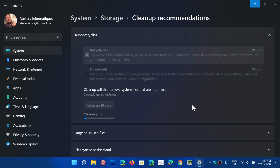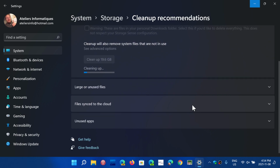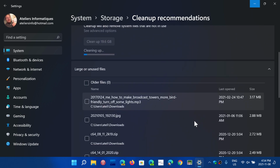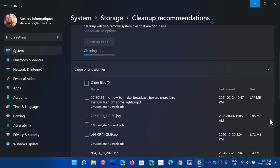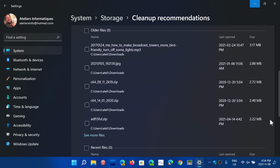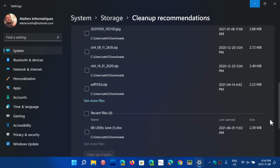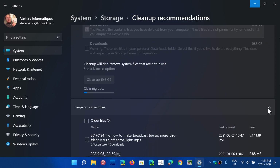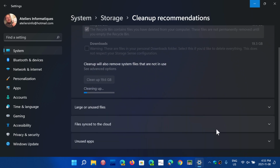For other purposes, there are also options of large and unused files that you can check out. So it's going to tell you some of the stuff that you might have on your hard drive that might be good to remove, for example, because you haven't used them in a long time. It's going to give you the last time you opened a file, and it will also give you the file size, how much space you might be using.